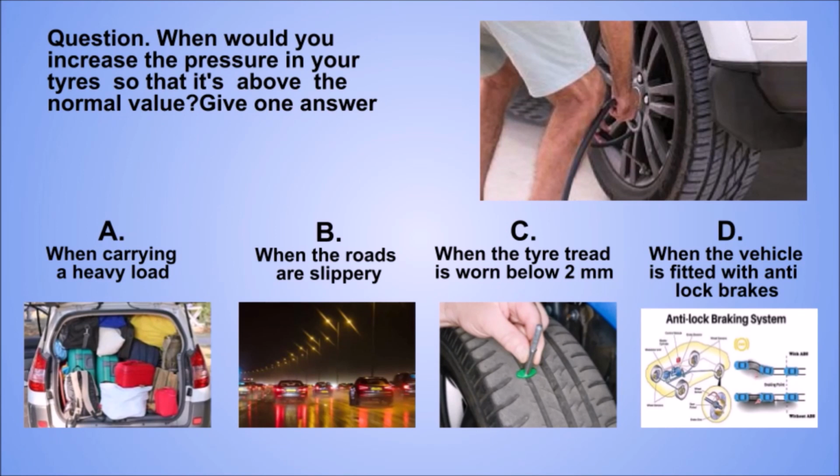Question: when would you increase the pressure in your tires so that it's above the normal value? Give one answer. A. When carrying a heavy load. B. When the roads are slippery. C. When the tire tread is worn below 2 mm. D. When the vehicle is fitted with anti-lock brakes.